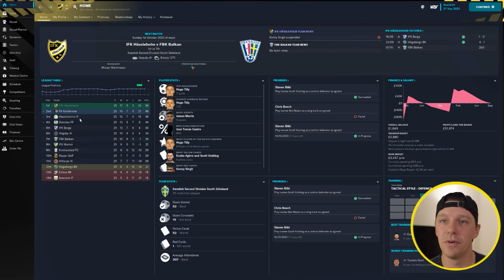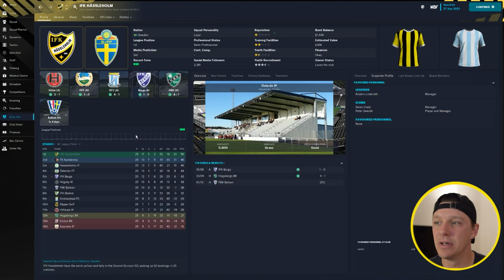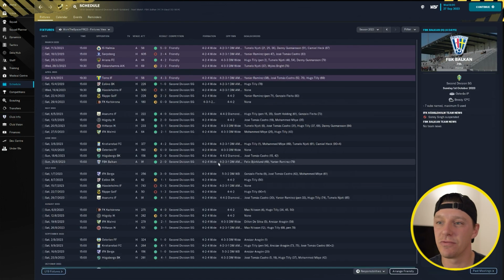All right, so here we go. We are looking at Hassleholm here. We're sitting top of the table. And as you can see with our fixtures and results, we have had a pretty good season. We finished first, and that's amazing considering our first season we finished fifth, but it's in a 12-team league. So anyway, let's get into it.